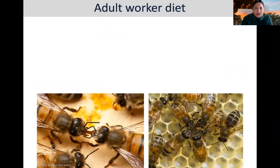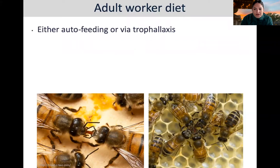In terms of adults, adults either do auto feeding or they do food sharing, or trophallaxis. As you've seen in your colonies, adults will extend their proboscis or tongue out to consume some dripping honey or nectar, or they will perform this food sharing behavior where one bee will regurgitate some contents of food from their crop or their alimentary system to feed other bees.